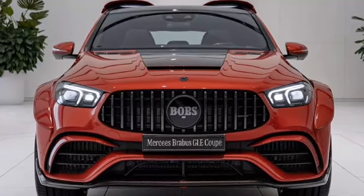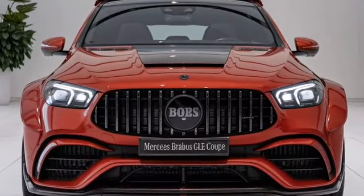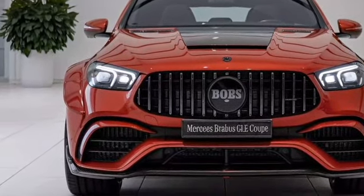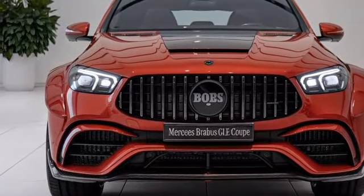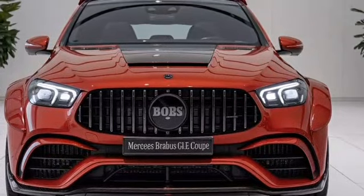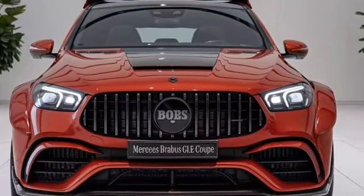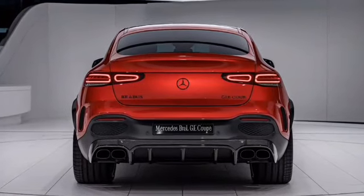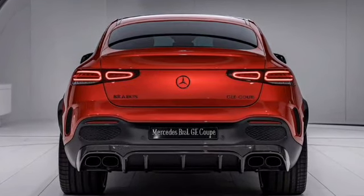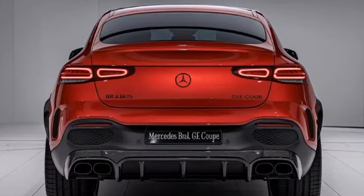First off, the front fascia. Brabus has taken the iconic GLE grille and supercharged it with their custom touch. Featuring a bold, blacked-out grille with the prominent Brabus badge, the front bumper is more angular, aggressive, and aerodynamic, enhancing airflow for performance while giving the car a menacing look. Below, the front splitter, finished in carbon fiber, adds a sporty feel while improving downforce at high speeds.